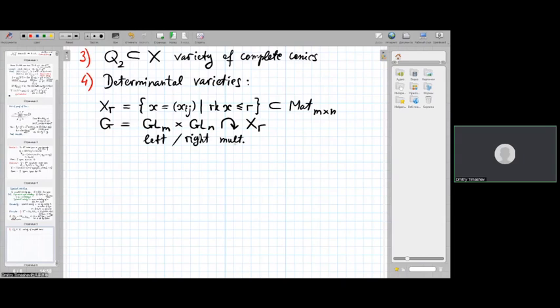Let me explain why this action is spherical. So why this determinantal variety X_R is spherical for the action of G. Let me choose a Borel subgroup in G in the following way. I will take the product of two Borel subgroups in the factors. So the first one will be, let me first draw the picture. Okay. And the second one will be in GL_N.